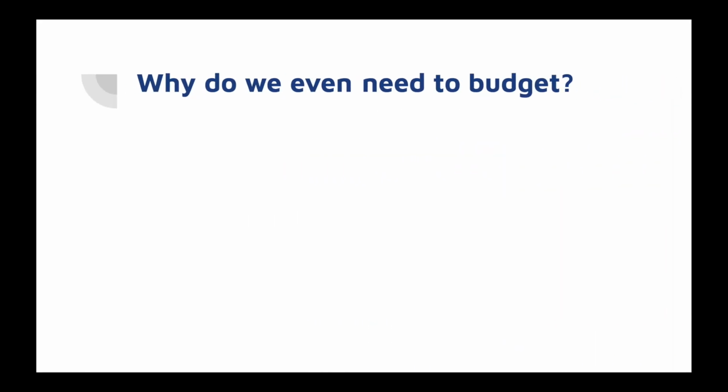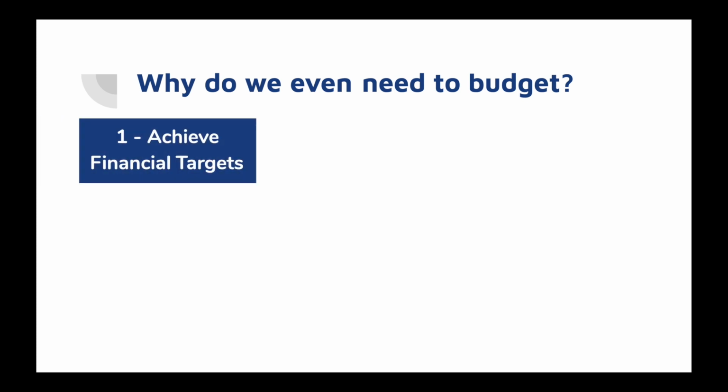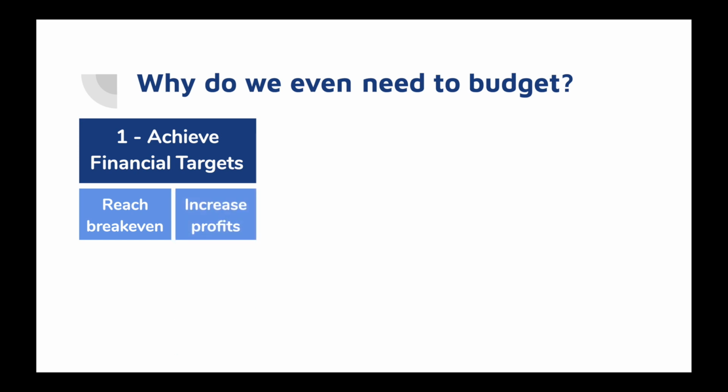Why do we even need to build a budget? So basically, a budget is a roadmap to the future. So the reason why you want to build it is that you want to achieve your financial targets. And these financial targets could be reaching a break-even point if you are pre-profit or haven't reached profitability yet. So it could be reaching break-even or increasing profits if you're already profitable. And the way to do that is to increase your sales and reduce your costs.